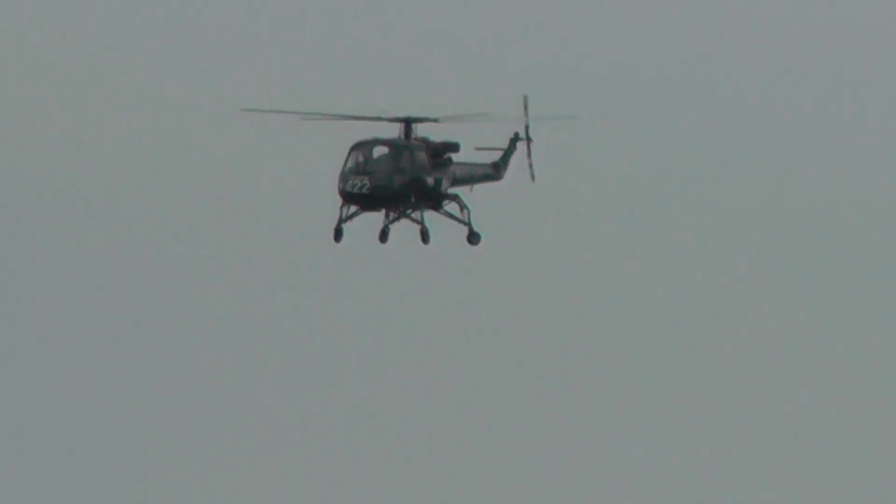Flying the Wasp helicopter this afternoon is pilot Steve January, who joined the Royal Navy at Britannia Royal Naval College in Dartmouth in January 1976.